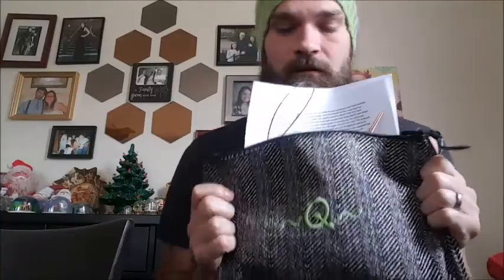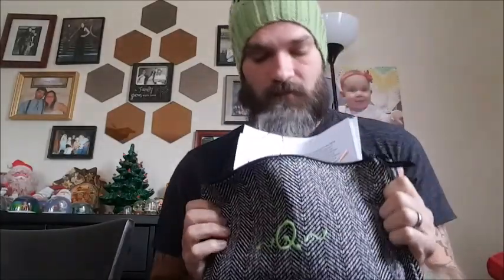This bag right here, let me tell you about this bag. I love this bag so much. Such a great bag. Huge! It holds stuff and things as well sometimes.